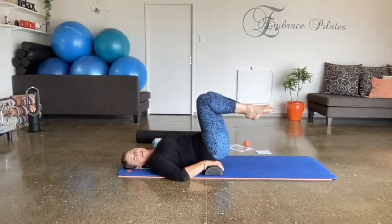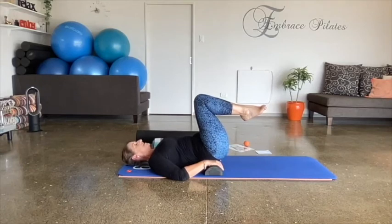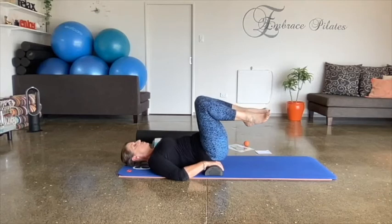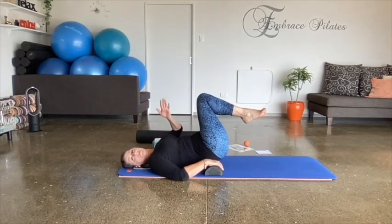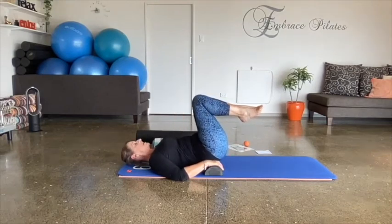Lift your knees up one at a time rather than both at the same time like I just did. And you're just going to gently keep your knees together. You're just gently going to move your knees from right to left. So as you do this, you're massaging the muscles and the fascia in the sacral area.